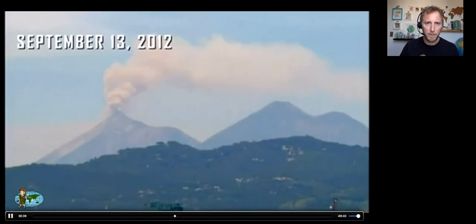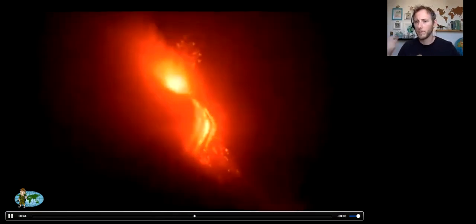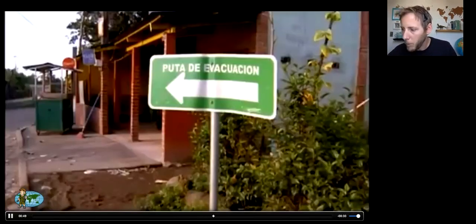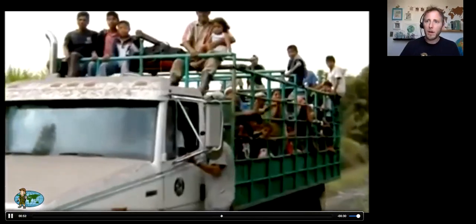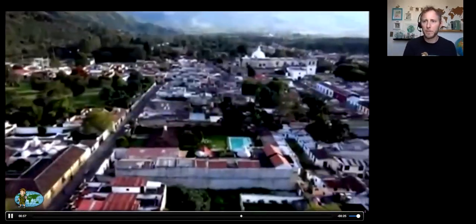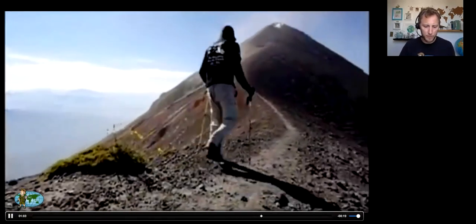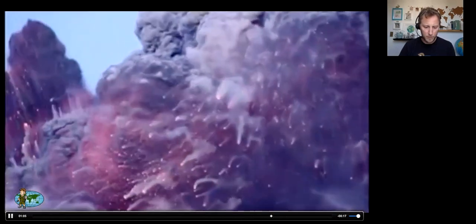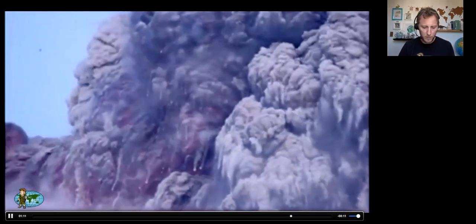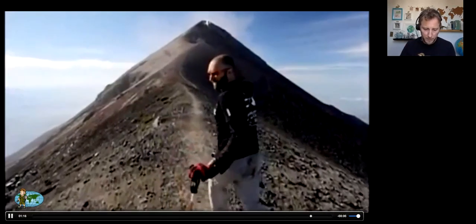September 13, 2012. The 12,500-foot tall Fuego explodes, blasting lava rocks and ash thousands of feet high, and forcing the evacuation of 30,000 people from the villages surrounding the nearby city of Antigua. If you can imagine this entire cone blowing apart, it shoots huge chunks of lava rock, sometimes the size of cars, straight up into the air, thousands of feet over your head. This is a belch from the guts of the earth.